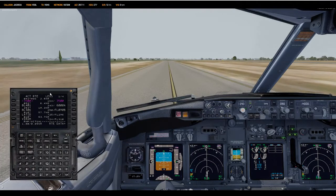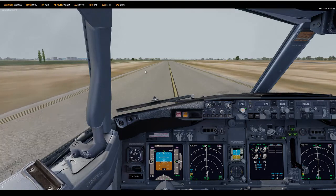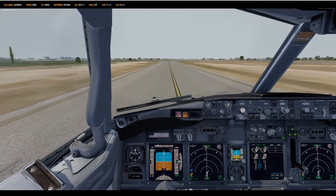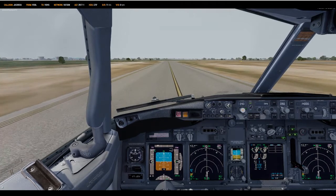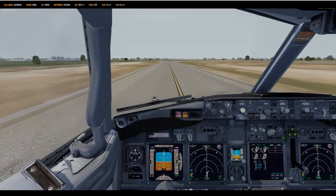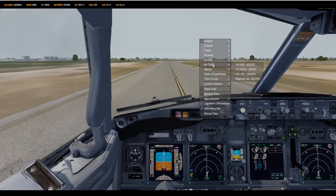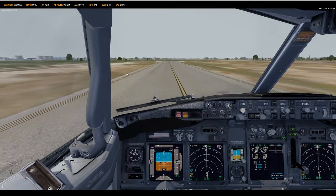JetAirways 2803, taxi to holding point runway 09, via Lima 2, Kilo, Alpha 11. Cleared to taxi runway 09, via Lima 2, Kilo, Alpha 11, JetAirways 2803. Okay, so many traffic. SpiceJet also there. We got SpiceJet. That's pretty cool.